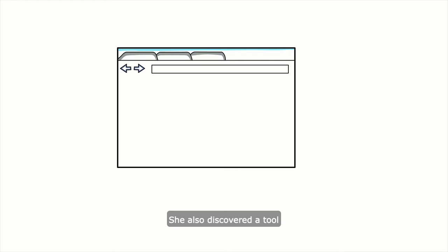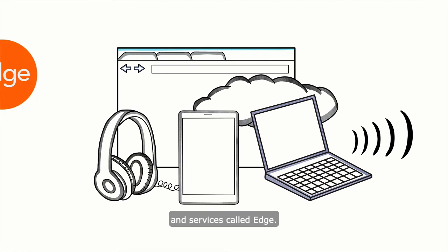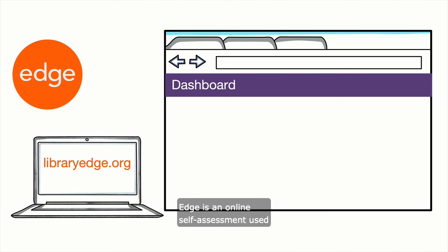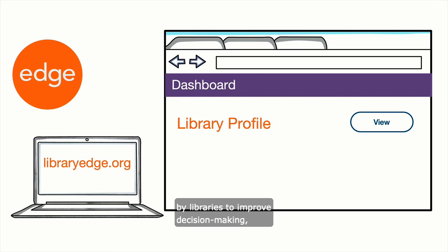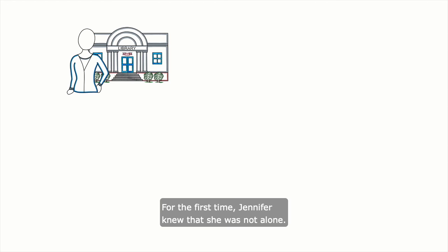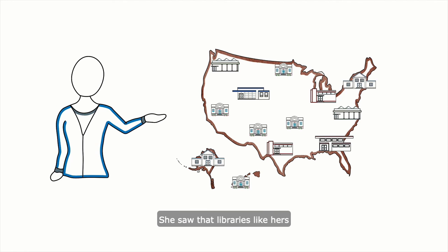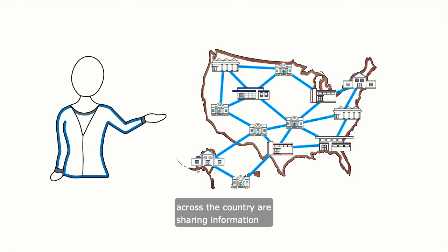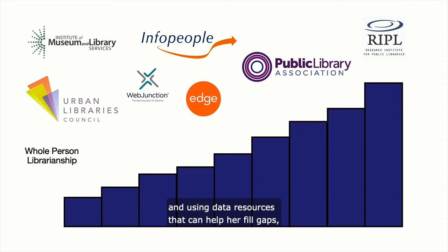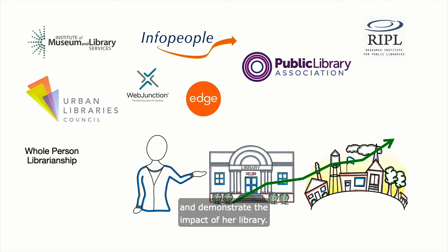She also discovered a tool for evaluating her library's technology resources and services called EDGE. EDGE is an online self-assessment used by libraries to improve decision-making and better serve communities' technology needs. For the first time, Jennifer knew that she was not alone. She saw that libraries like hers across the country are sharing information and using data resources that can help her fill gaps, target opportunities for improvement, and demonstrate the impact of her library.